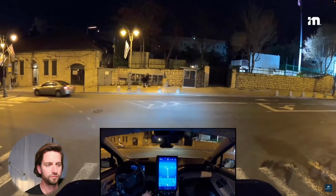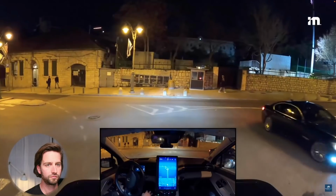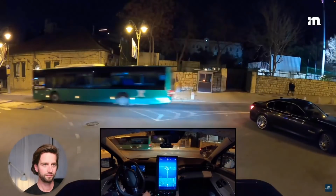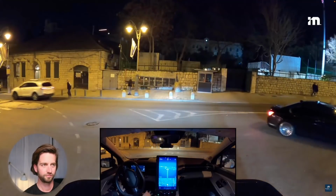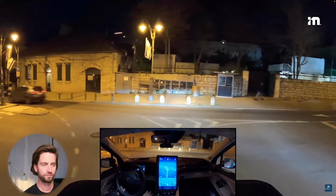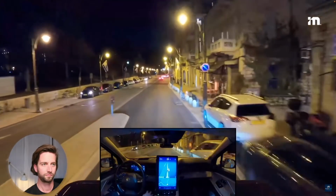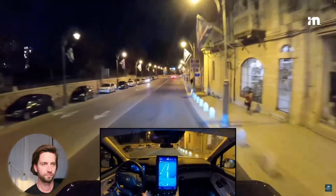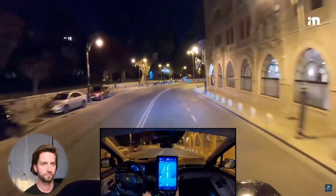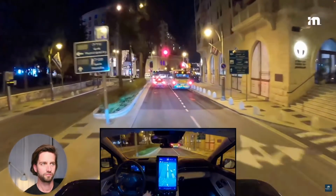And we're negotiating with human drivers, and this guy does an unprotected and illegal U-turn here. Bit crazy. And looks like it's our turn now. Yep. And on the right side we have the Waldorf Astoria, a beautiful old hotel coming up here. And straight ahead we are seeing Mamilla.